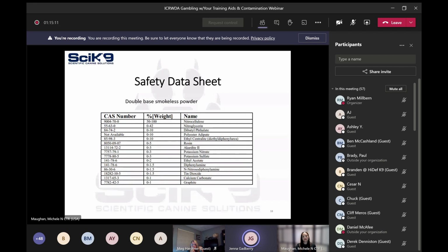SDSs, safety data sheets. So these are really important and really awesome until you start to look at the percentages. As a canine handler or trainer, you look at double base smokeless powder and you want to start training on it. Well, you want to know what is the composition of that double base smokeless powder, and you start to go through the different names of the components as well as the weights. So if you start with nitrocellulose, okay, great. Well, 50 to 100% weight, so it could be 50 to 100%.